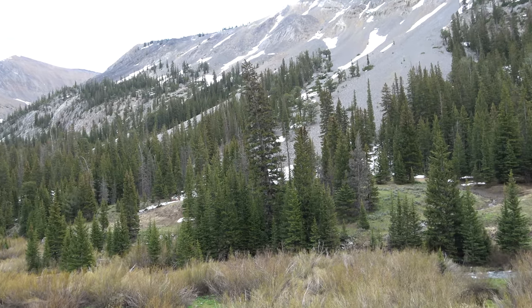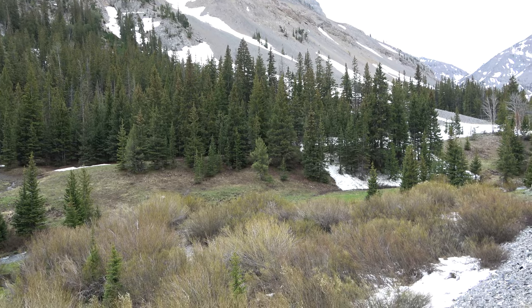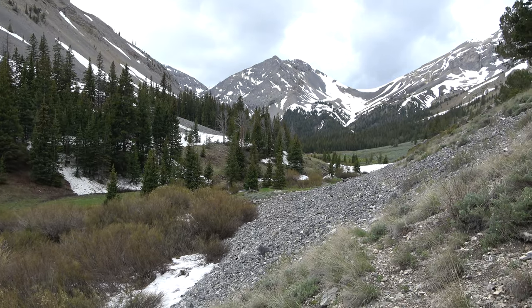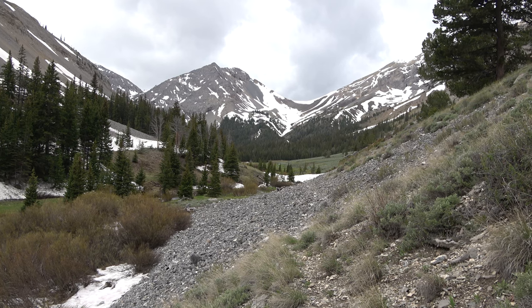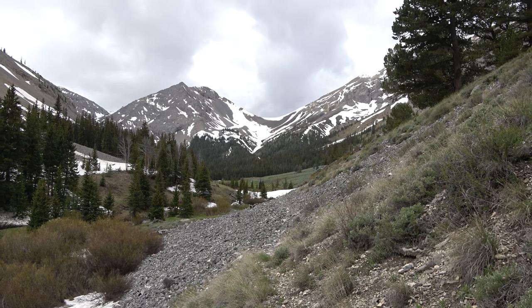Blow down and avalanche debris in these forests is really slowing me down, so I just opted to cross the creek, get my feet wet, but I should be able to move a bit better. And see, it's already gonna reward me. There's a meadow up ahead. It looks forested on the other side that I would have been on if I stuck with it.